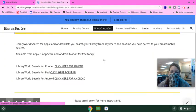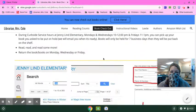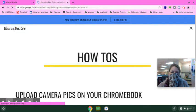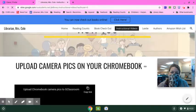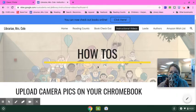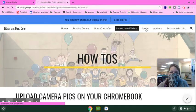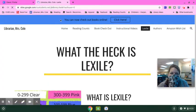Here's book checkout again, in case it gets kind of confusing and you forget how to do it. It's listed here, or you can just click there and go there. There's also pictures down here. This will be instructional videos. I'm going to try loading those up. So if you guys need help with things, like when you take a picture and how to put it in your document and submit your homework, I'll be putting that there. I'll be adding more. It's about Lexile if you need to know more about that or your guardian does. And just some other things there.